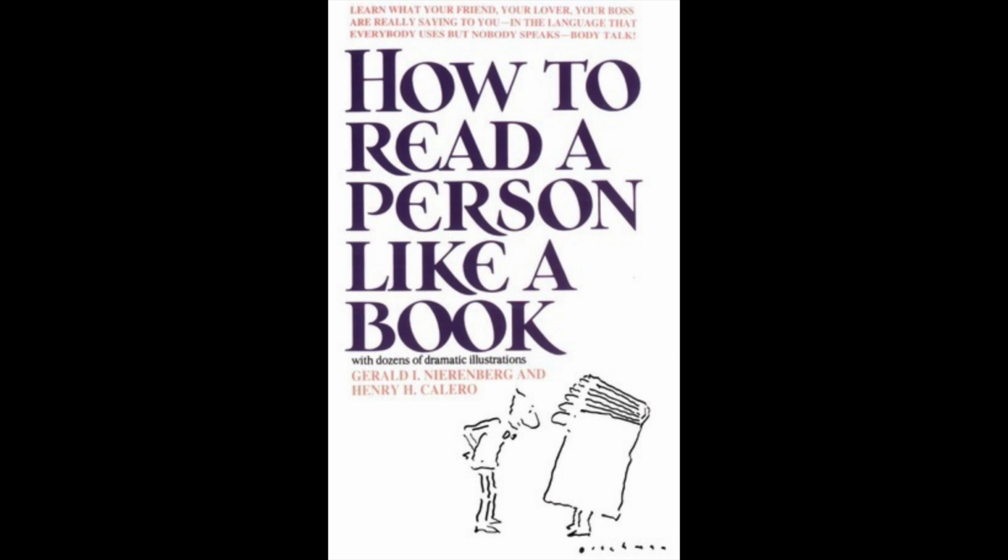It could be. Nierenberg shares this anecdote about a colleague who kept covering his mouth with his left hand during a meeting. Turns out he was hiding his true opinion, which was totally different from what he was saying out loud. It's a real cautionary tale about the power of nonverbal communication. Wow, I'm starting to see the world in a whole new light. It's amazing how much we can learn about someone just by observing their body language. But this is just the beginning, right? There's so much more to uncover in Nierenberg's book. It really is like having a secret decoder ring for understanding people.